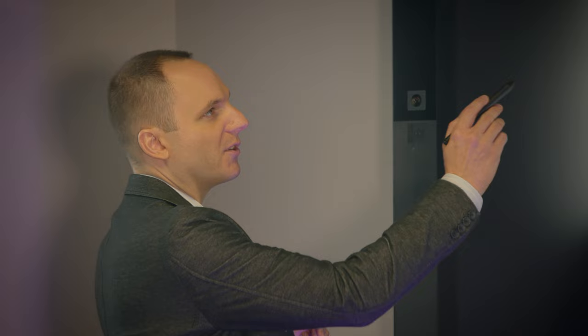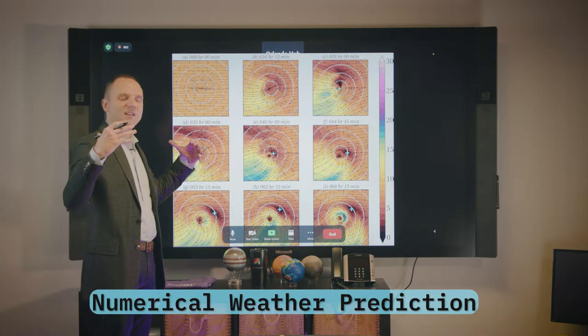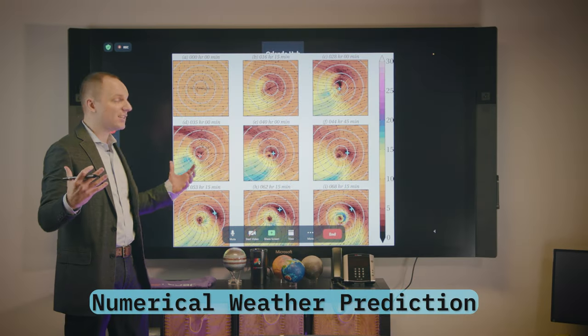So what we're looking at here are upper level winds from the numerical simulation. And we have it set from 0 hours to 16. They're not consistent, but what I really want you to focus on here is this cyan cross. And what this cyan cross is, is where the winds from the hurricane have pushed back against the environment.